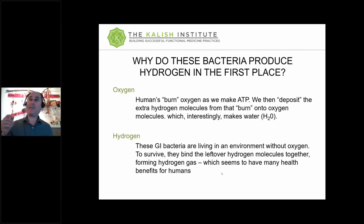And when you read about the benefits of hydrogen gas, think about that gas being produced by these healthy bacteria. Every article you read that says how great hydrogen is saying that the microbiome is important. Okay, this is where the hydrogen is coming from. You can take hydrogen in a supplement form, but you can also make it if you have your gut bacteria working properly. It's very, very important.